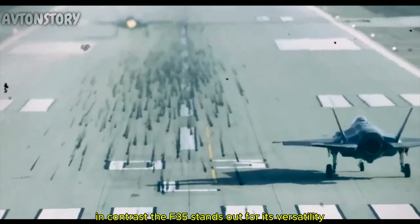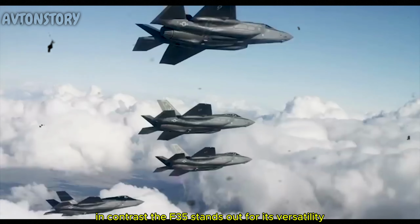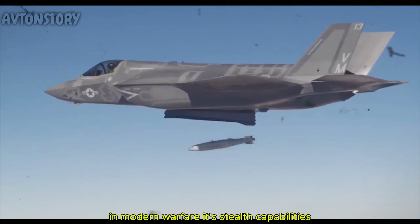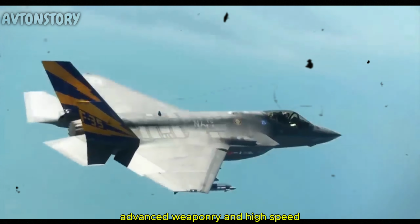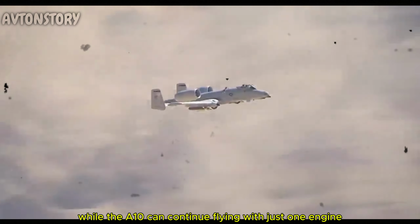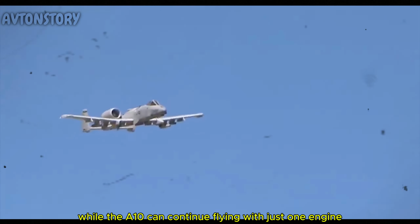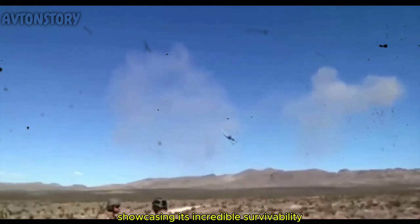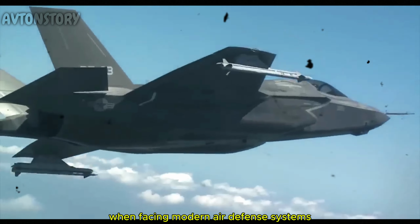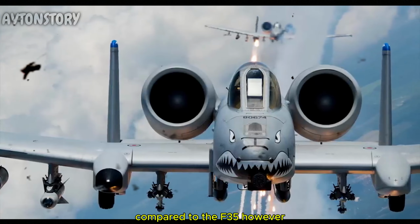In contrast, the F-35 stands out for its versatility, designed to perform a wide range of tasks in modern warfare. Its stealth capabilities, advanced weaponry, and high speed make it significantly safer for the pilot. While the A-10 can continue flying with just one engine, or even without a wing, showcasing its incredible survivability, it still falls short when facing modern air defense systems compared to the F-35.